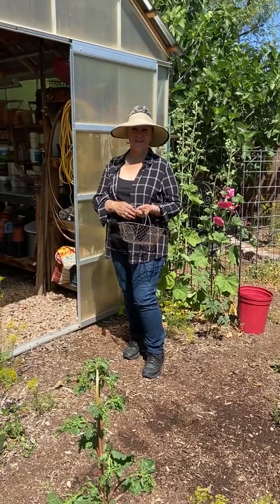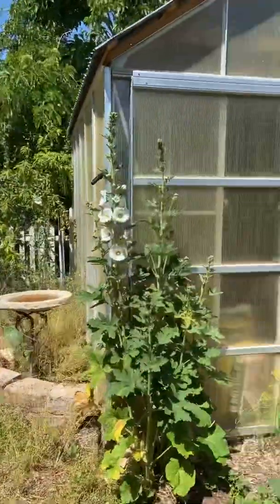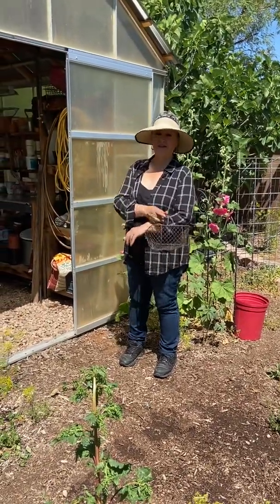Okay, we're going to continue. We saw the bee area over here, Cecilia's garden. We're here with Marge. This is going to be part 2, and she's going to show us her greenhouse. Now, we are in Mesa, Arizona, by the way.